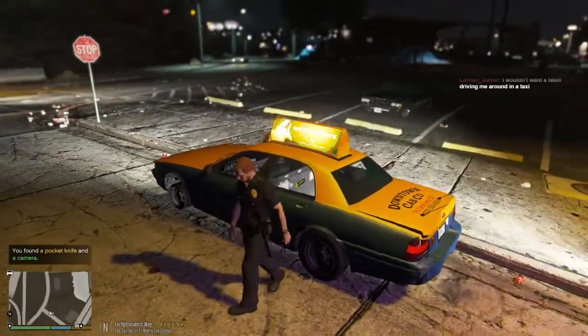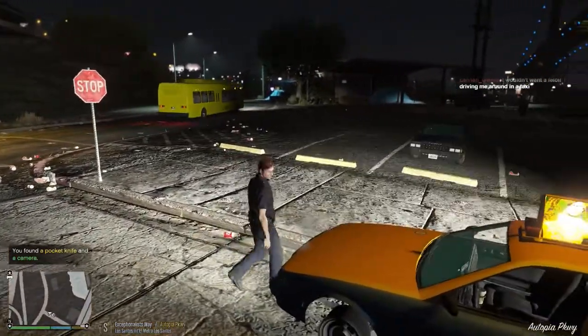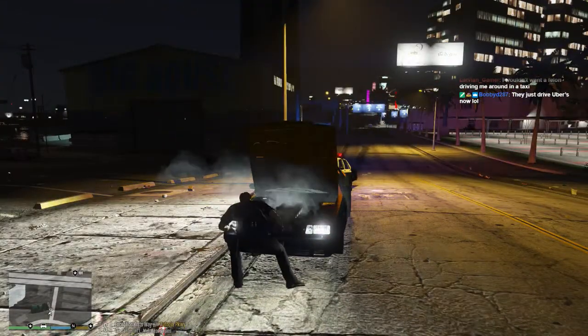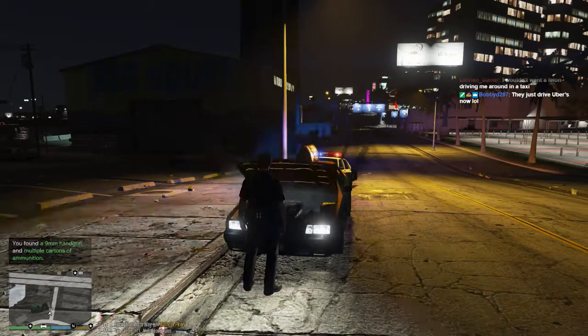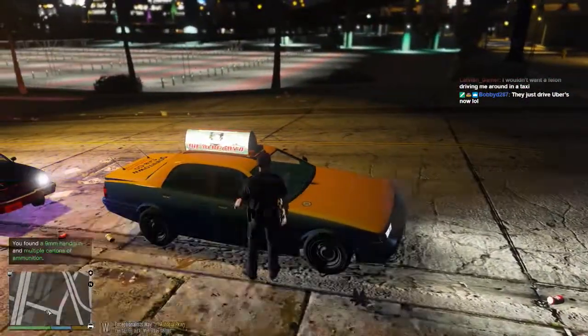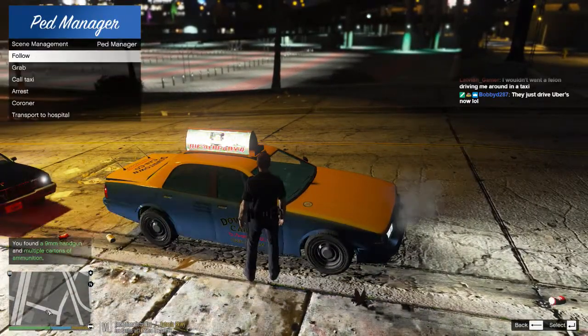Alright, pocket knife and a camera. So we got up here a gun, and multiple cartons of ammunition. All right, dispatch, we'll need a tow truck here off Exceptionalist Way.